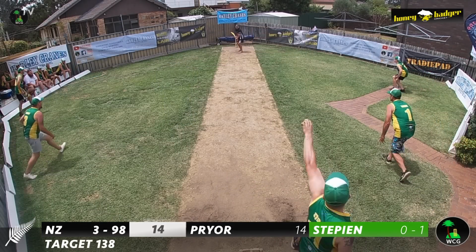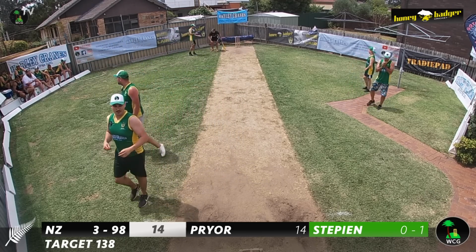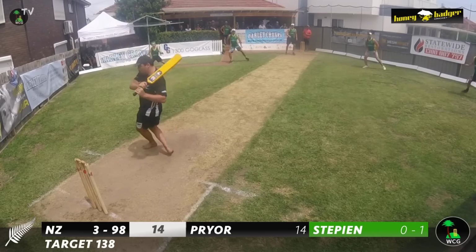Alex Stepien to bowl the 14th over of the innings. He's in now around the wicket to Pryor, who has a massive swing across the line, but thankfully for him he hasn't got a bottom edge, and thankfully for the Aussies he hasn't middled it.